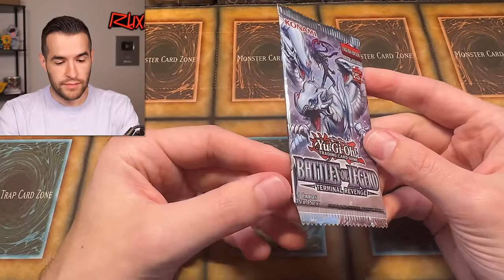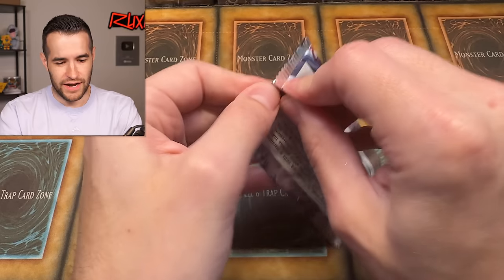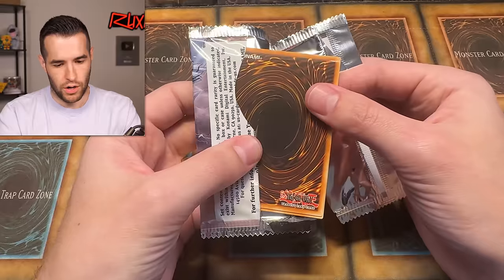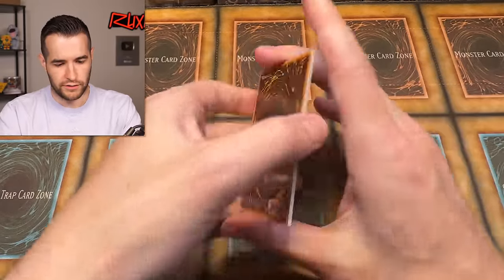Konami, I ripped this thing open. All right, here we go. We got this. I ripped this thing by accident. Maybe that's a good sign. Oh no. Okay, that card's bent. That's okay. It's not the back card. Okay, the back card looks fine.